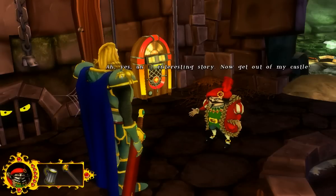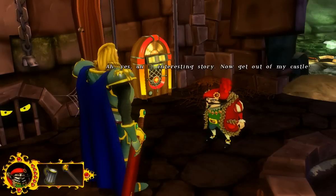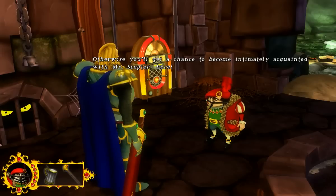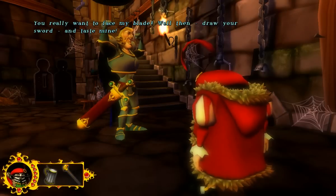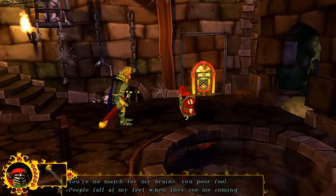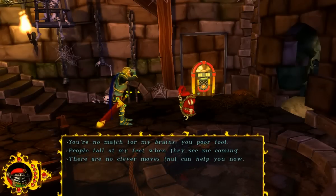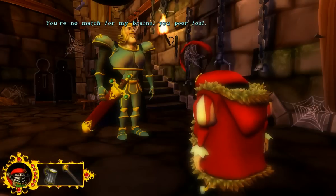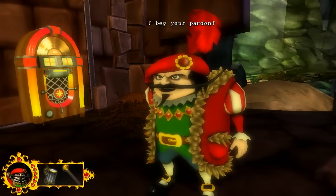Yes, an interesting story. Now get out of my castle. Otherwise, you'll get a chance to become intimately acquainted with Mr. Scepter here. You really want to face my blade? Well then, draw your sword and taste mine. You know much for my brains, you poor fool. People fall at my feet when they see me coming. There are no clever moves that can help you now. I'll smack you right in the mouth with it. I beg your pardon?